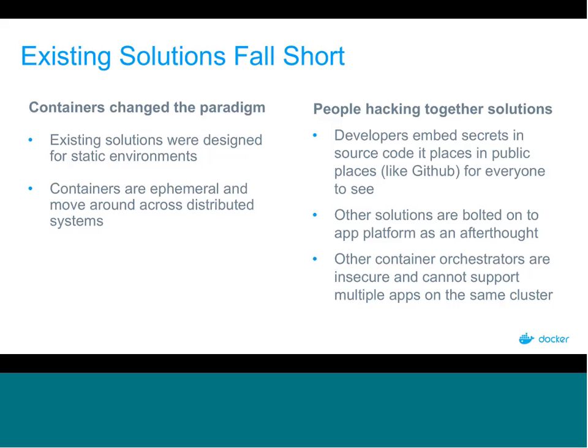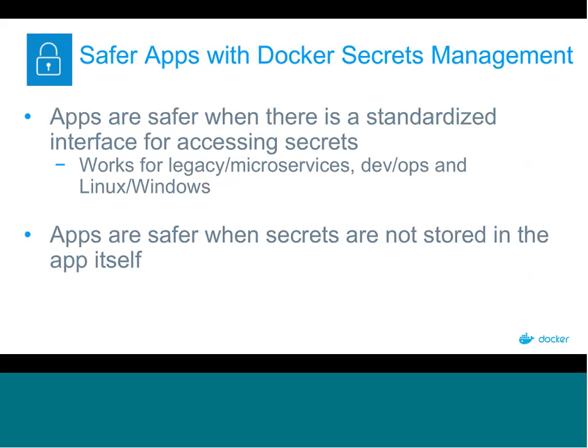So we really saw that there was an opportunity to do better and set a high bar for what it means to have a container-native secrets management solution. So let me dig in a little bit to how we've done that and some of the philosophies that have gone into building our secrets management solution. The first thing to think about is that we wanted to make apps safer with Docker Secrets Management. We wanted it to be the case that if you're using Docker Secrets Management, your application is safer.